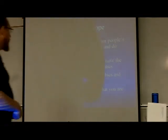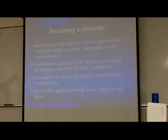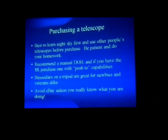Let's talk about this just a little bit more when you're purchasing a telescope. Because everybody's going to, of course, after this class, run out and buy a telescope, right? Don't do that. Not just yet. I would recommend that you be patient. The more patient you are with a telescope purchase, the more satisfied you'll be.